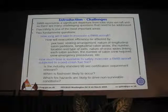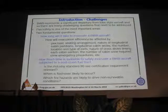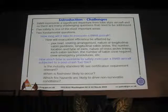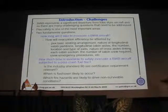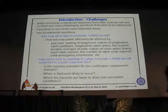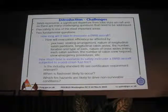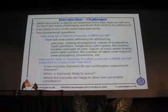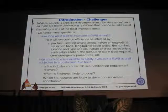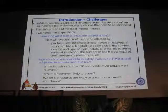And then we have the other set of questions. How much time is available to safely evacuate a BWB aircraft subject to a post-crash fire? The aviation industry uses the standard 90-second certification requirement as a benchmark test for evacuation. The 90 seconds comes from a flashover requirement. Basically, if you're in the aircraft and there's a fire, after 90 seconds the plane is said to have flashed over, and so if you're in the aircraft, you're dead. So you have to be able to get off before 90 seconds because of this flashover effect.